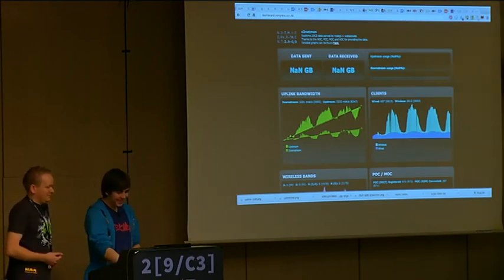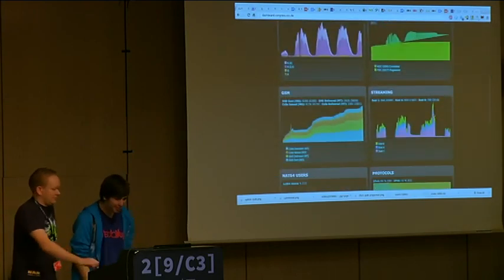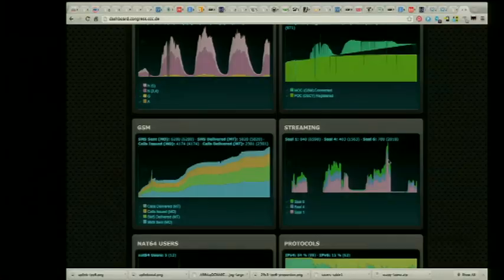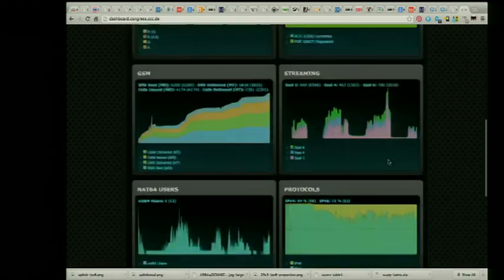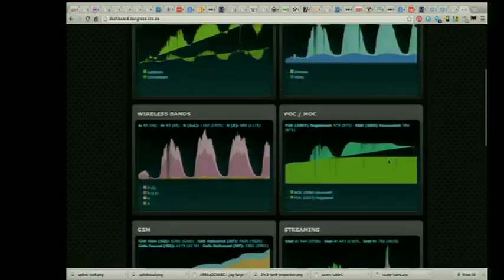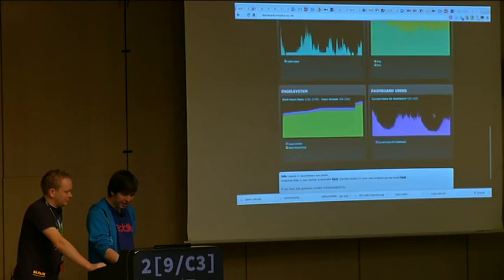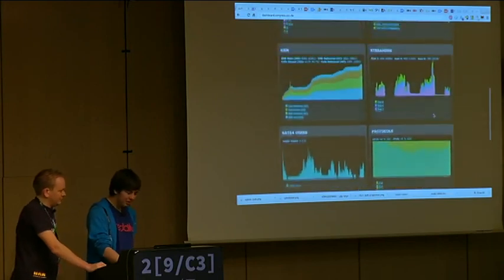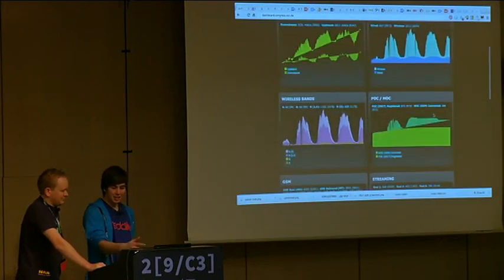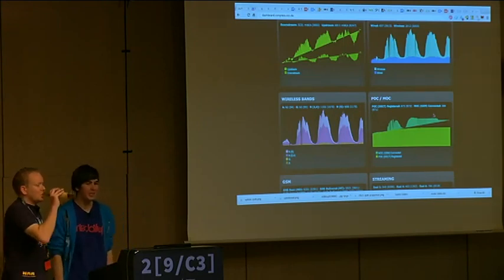Yeah, there are some streams here, and we had a really big peak with like 6,000 streaming viewers at the Fnord News Show. You can basically click on the dashboard at dashboard.congress.ccc.de. We collect there everything we get, like POC users, Angel shifts this year. Last year we had radiation counts. So if you have anything that is graphable data, just mention it to us and we'll try to integrate it.